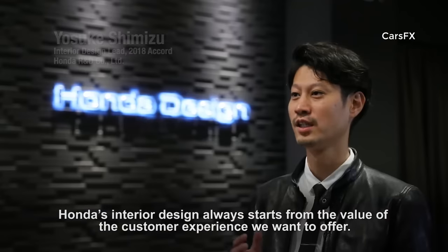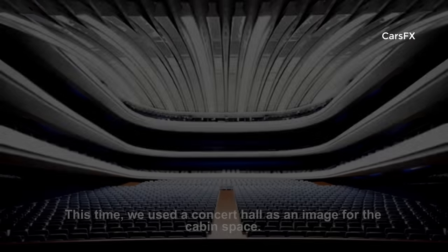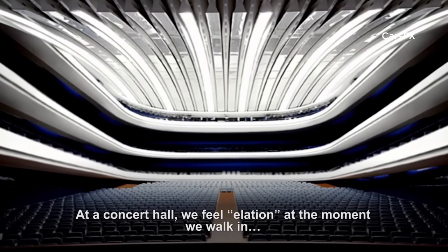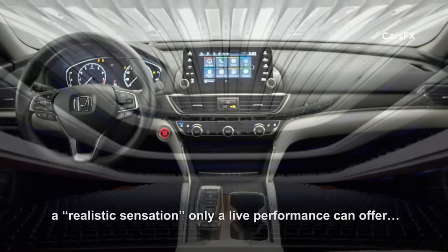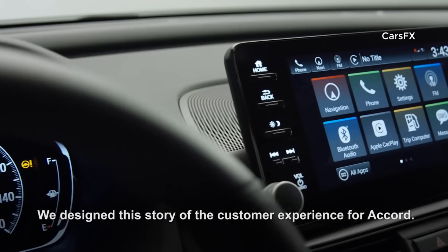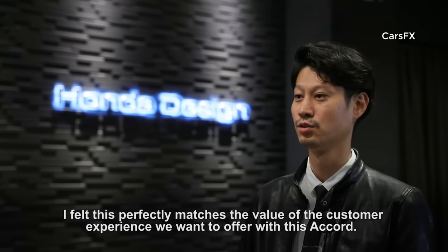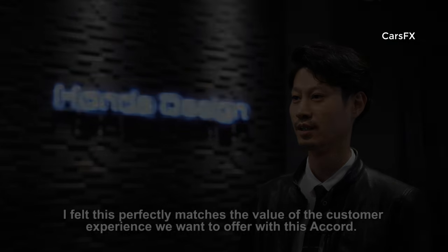Honda's interior design always starts from the value of the customer experience we want to offer. This time, we used a concert hall as an image for the cabin space. At a concert hall, we feel elation at the moment we walk in. A realistic sensation only a live performance can offer. And the afterglow felt even after the performance is over. We designed this story of the customer experience for Accord. I felt this perfectly matches the value of the customer experience we want to offer with this Accord.